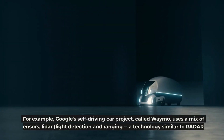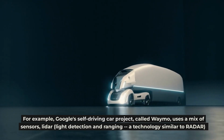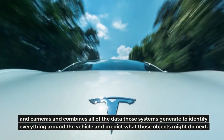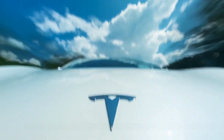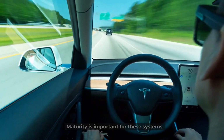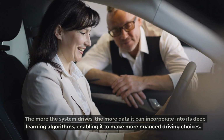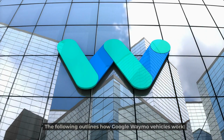For example, Google's self-driving car project, called Waymo, uses a mix of sensors, lidar, light detection and ranging, a technology similar to radar, and cameras, and combines all of the data those systems generate to identify everything around the vehicle and predict what those objects might do next. This happens in fractions of a second. Maturity is important for these systems. The more the system drives, the more data it can incorporate into its deep learning algorithms, enabling it to make more nuanced driving choices.